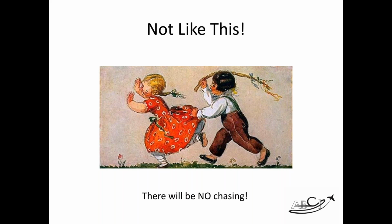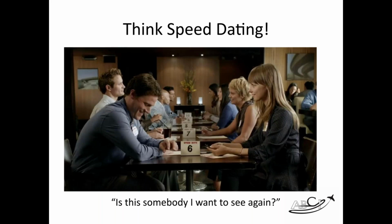All right, so we want to think of this more like speed dating. If you've set this up correctly, you'll have a succession of people coming to your booth, and what you want to ask yourself is, is this somebody I want to see again? At least that's the dating question, but in a trade show, it's more along the lines of, is this somebody that I should be spending time trying to sell our product or service to? We'll talk about some of the ways that you can qualify people, but that's all you're doing.